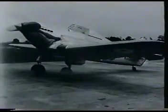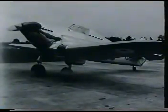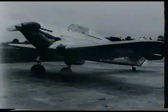Despite the record and celebrations, the Heinkel didn't go into production for political reasons, but it represented all the lessons of a decade of progress. To meet the growing challenge of the Luftwaffe, 3 new monoplane fighters were ordered for the RAF.